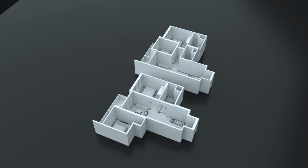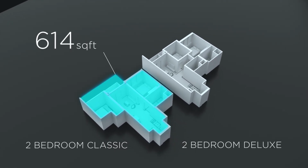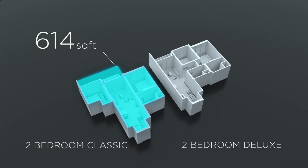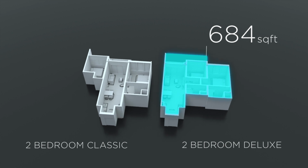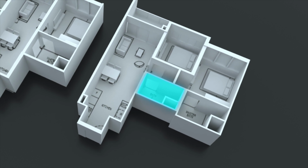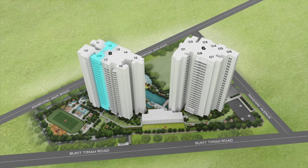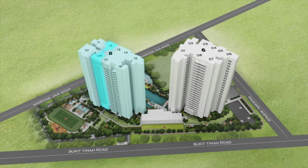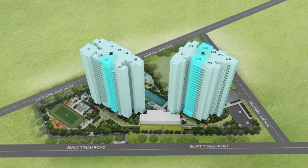Now on to the 2-bedroom units. The 2-bedroom units come with 2 layout options, the Classic and Deluxe. The Classic is 614 square feet in size and offers a dumbbell layout, while the Deluxe is larger at 684 square feet in size thanks to its additional bathroom. The Classic units are located on Stacks 9 and 12, and this is in Block 8, while the Deluxe units are on Stacks 3, 8 and 17 of Block 6.